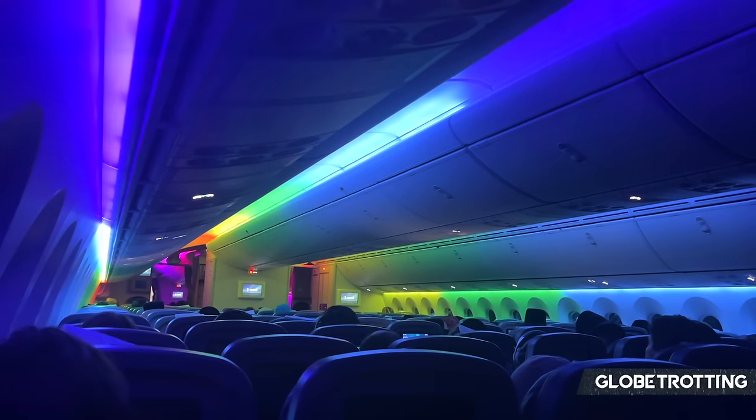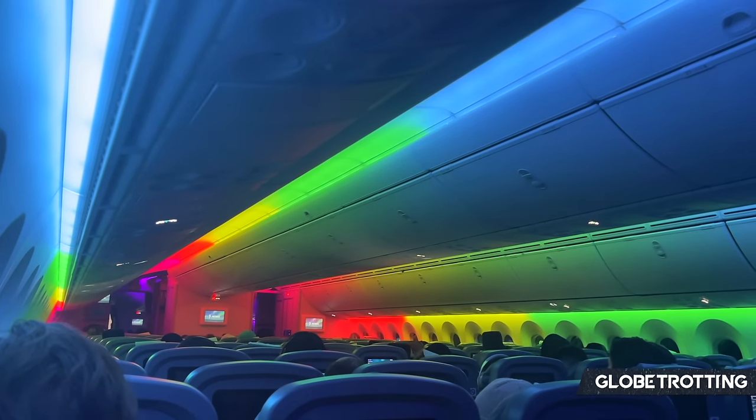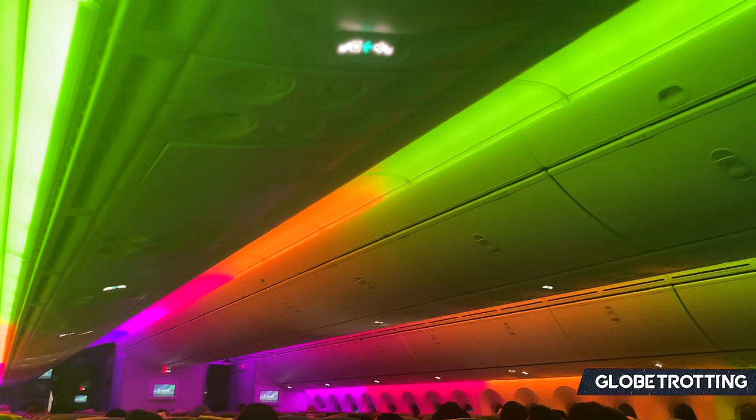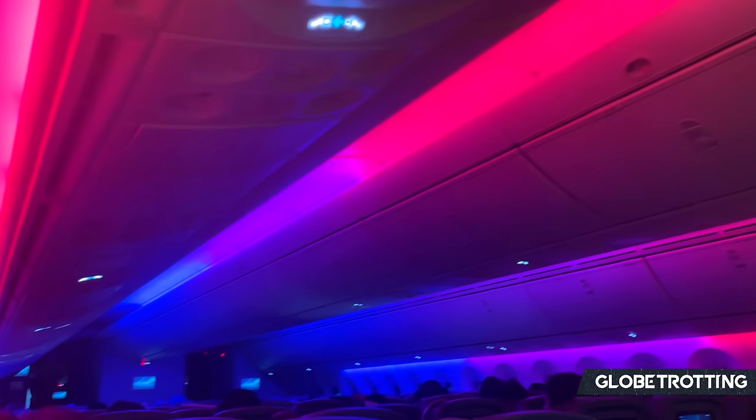During the approach, Norse did something I'd actually never seen before, running a rainbow stream down throughout the cabin multiple times using the LED lights. It was so lovely, and the whole plane was smiling and people were taking videos. That really summed up the flight. A fantastic experience that provided very good value for money.